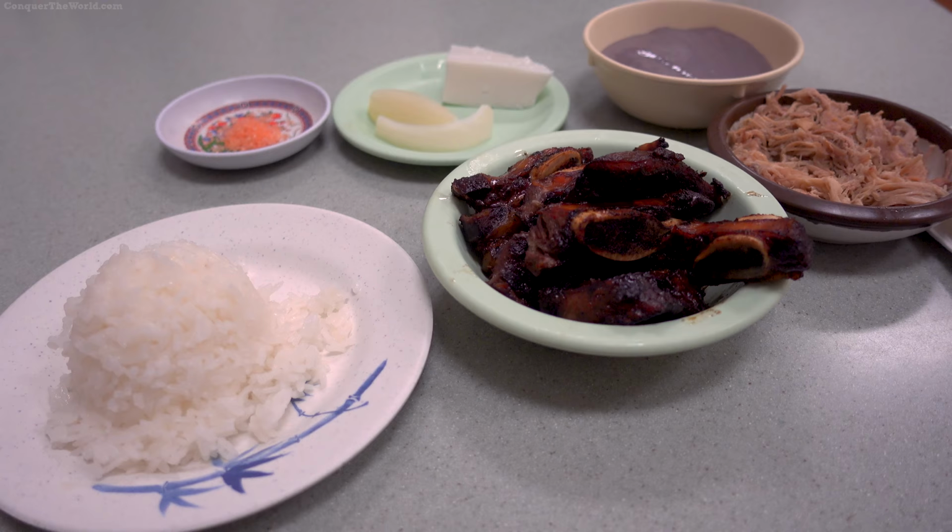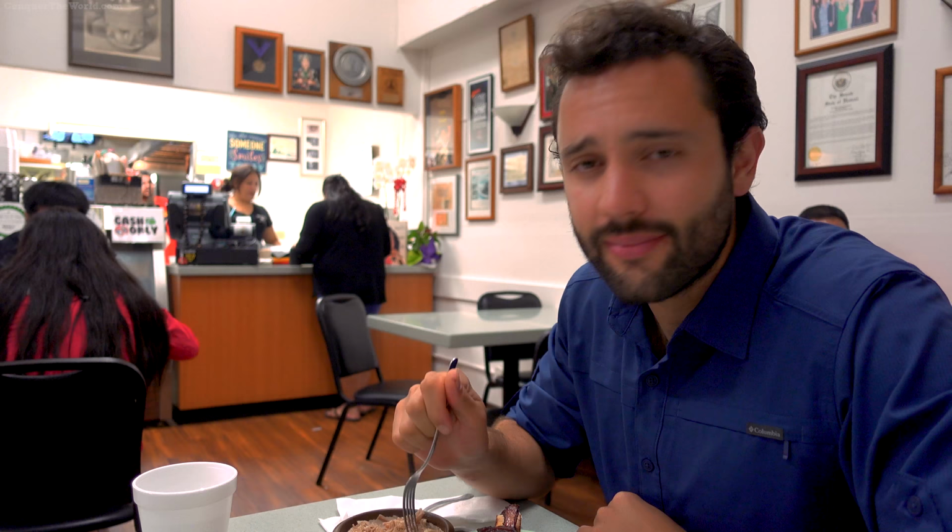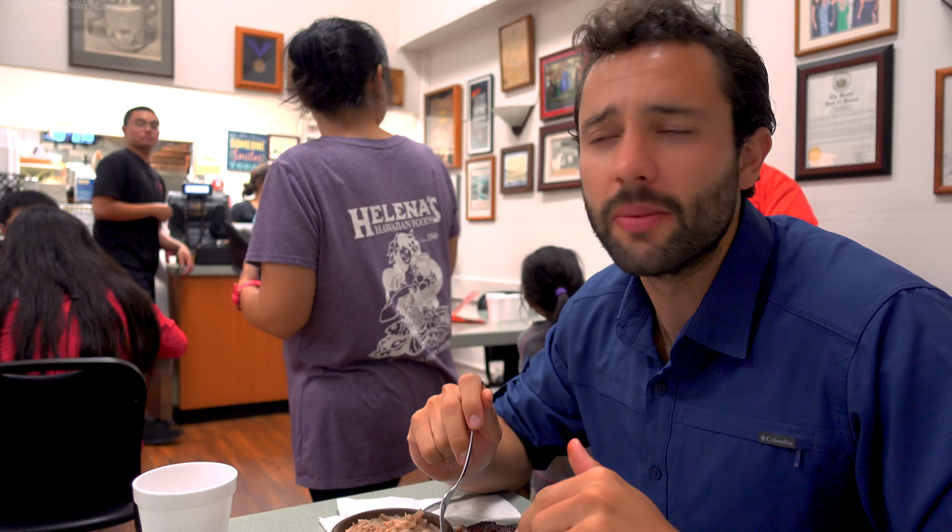We have starch over here. They usually eat that instead of rice. It's a nice little coconut dessert. Pork short ribs. We got pork, we got rice. So that is your typical Hawaiian meal. That pork is really good. Starch is interesting. It's also really good. Definitely try Hawaiian food when you're in Hawaii.